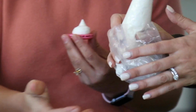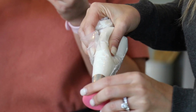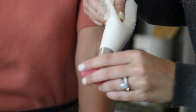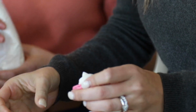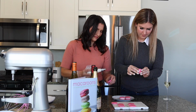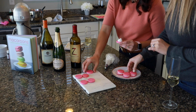You want to try? Sure, I'll try. Okay. You have me doing all the work over here, and you're just going to relish in the deliciousness of the macaroon and some champagne. Yep, I am. Okay. Was that good? Perfect. That's its top. Look at that. Easy peasy.